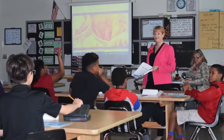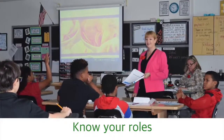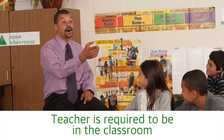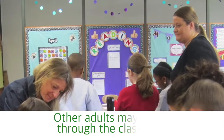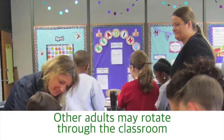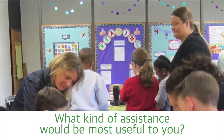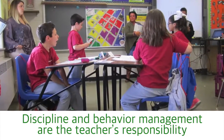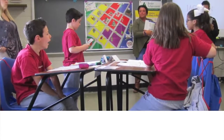If you're teaching with a team member or other volunteer, confirm that each of you know your roles and when any transitions should take place. Your teacher is required by law to be present with you in the classroom at all times. The school may have other helping adults rotating throughout the classrooms, such as paraeducators and specialists. Let your teacher know what kind of assistance would be most useful to you. Discipline and behavior management are the teacher's responsibility. Should you have difficulties with a student, ask for the teacher to step in.